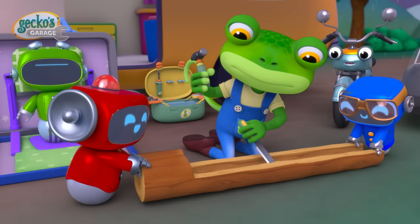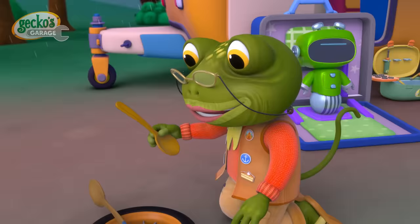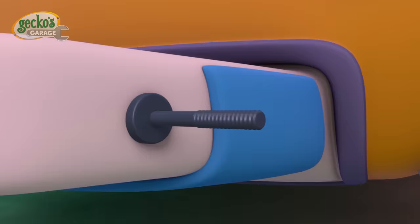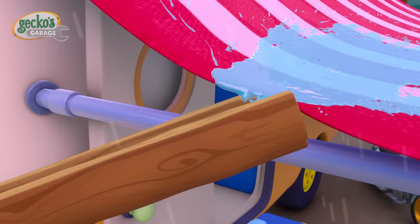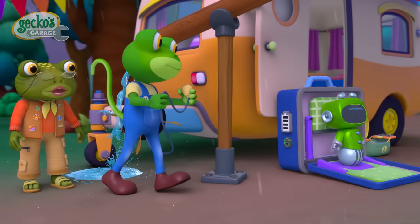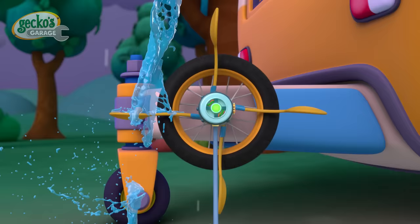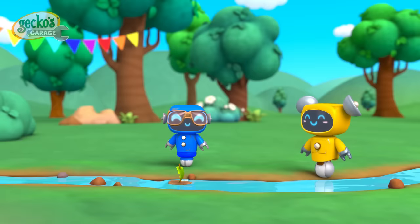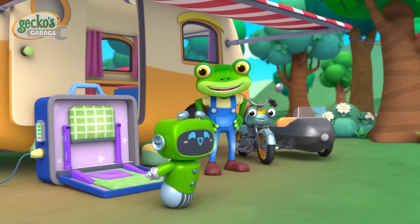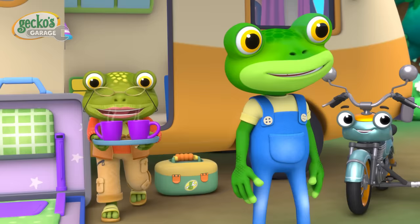Let's fix this! The first part of our water wheel scheme is to chisel out a channel to make a stream. Fix spoons to the wheel and the wheel to this pin so the water will give the wheel a spin. The water wheel drives the dynamo, creating electricity to help Green go. Oh, it's working! To recharge with a nice cup of tea.